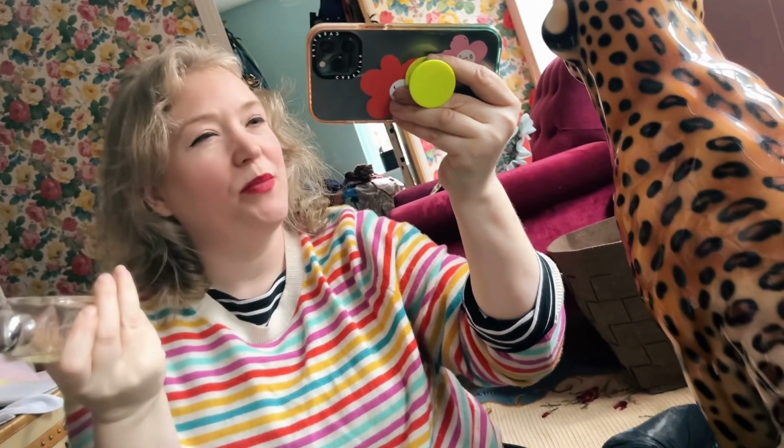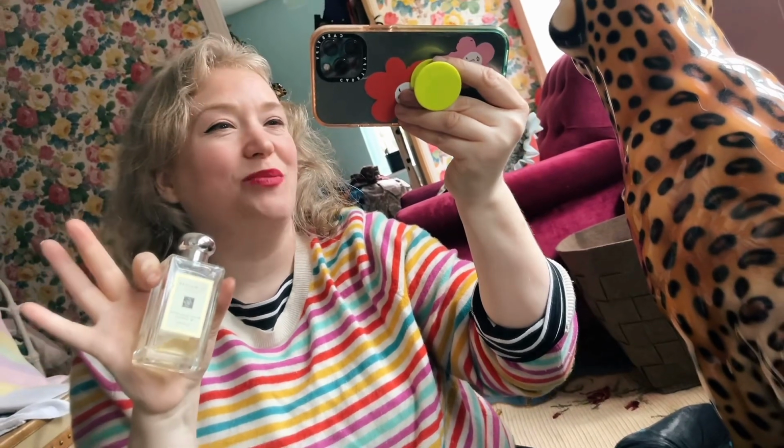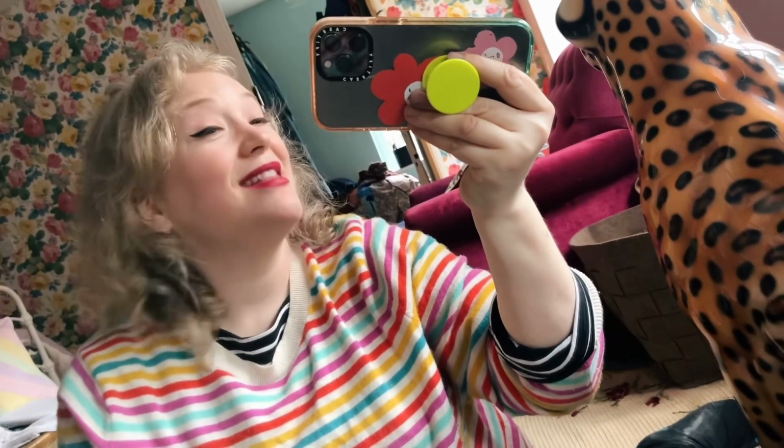And I love this one because it's very unisex. I think it's one of the ones that is very, very good for a man. It's very good for a woman too, but it's very unisex, it's very well balanced. And I don't know, there's not enough men's fragrances in the Jo Malone collection, which is one of the reasons I like this one so much.